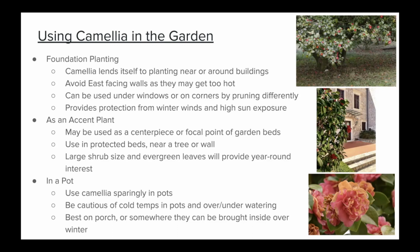Couple pictures I put on here. There's a camellia in the top right. That's kind of a good example of a camellia that's starting to turn into a tree. It's probably Camellia japonica. That one may be Yuletide, but just giving you an example of how big these plants can get. And then on the bottom right, just kind of showing an example of what can happen if these camellias are exposed, especially during their bloom cycle.